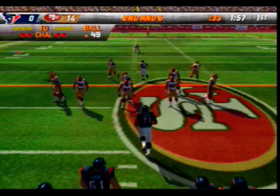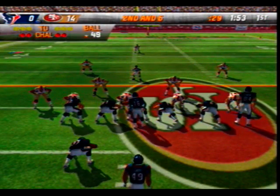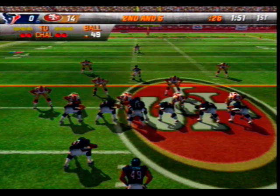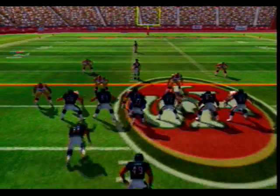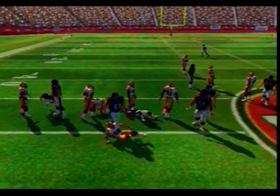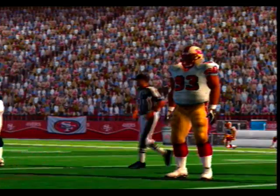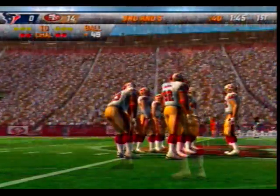Second and six. Ball on the 49-yard line. Hold the look. That's a hard count. The 49ers line up in a 4-3. Give it to the halfback. Smith comes up to make the play at the 49. Defensive tackle surge through the line to bring the runner down.